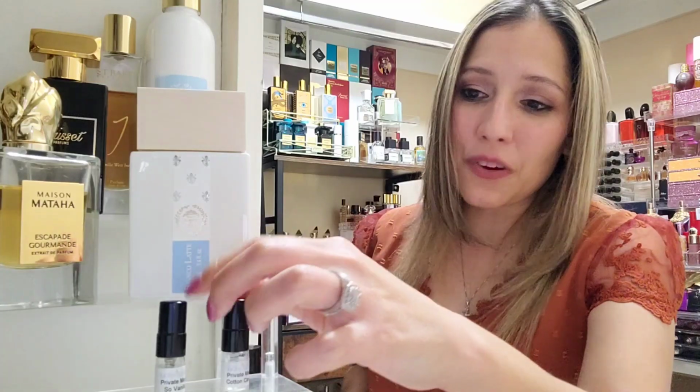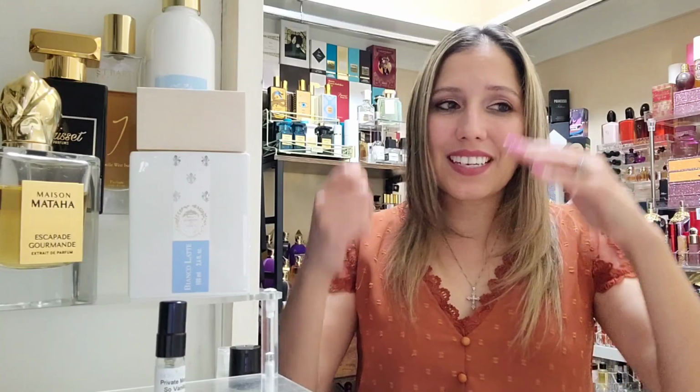Oh gosh, I don't have any left, or do I? Yes, cotton candy. Oh, that's how it opens up. I don't even have to spray it. I can smell it from here. I did not pick up, you guys, on any cotton candy tones. I just never got them. Maybe if we're talking about a little bit of a burnt sugar vibe, you get that in here a little bit.